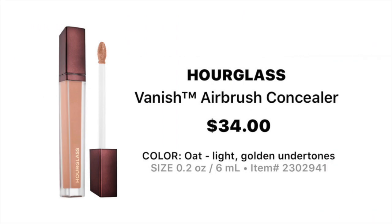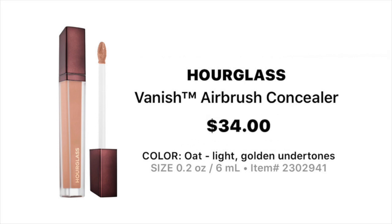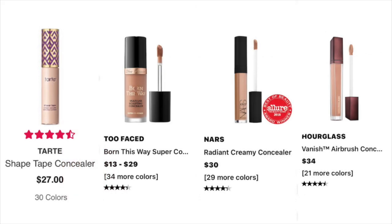Let's get into it. Let's first talk about the call outs, claims, ingredients, all that good stuff. All right, you guys, so it's the Vanish Airbrush Concealer. This concealer is priced at $34. So a slight con to me is the fact that I felt like they could have priced it at like a $30 range. Being that it is Hourglass Cosmetics, I do understand it's going to be a little bit more than like Tarte or Jouer and some of the lower midline companies, but you know, 34 isn't bad.